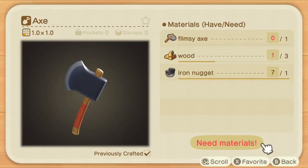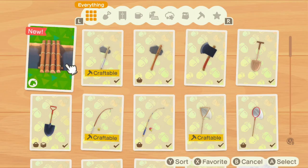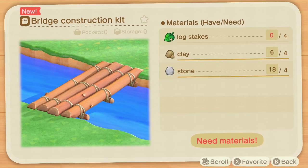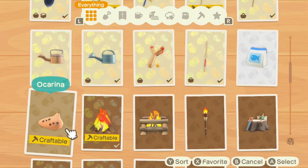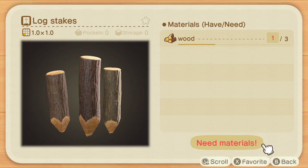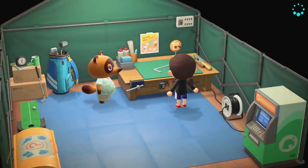And we don't... Oh, you need a flimsy axe. Okay, I did not know that. So we need more wood and some iron. What does this need? We need a log stakes. Ooh, we can get an ocarina. Okay, so we just need wood for that. That's not too bad.